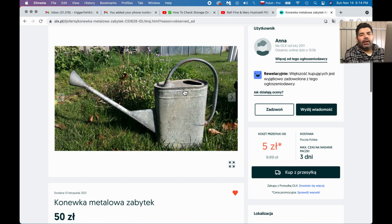So if you'll notice over here on the right, there's a 5 zloty, it's $1.25. That is the price for shipping, and it's not on every item, but on the small shippable items, this website offers within the country of Poland to act as a middleman. The buyer pays the website, the seller ships it. Once it's received by the buyer, they release the money to the seller. That's a service that is only offered on the small shippable stuff. So, okay, let's keep going here.